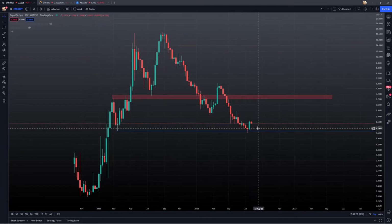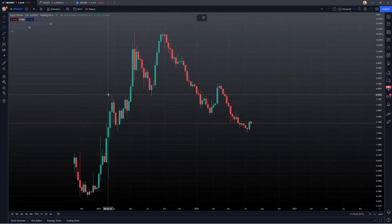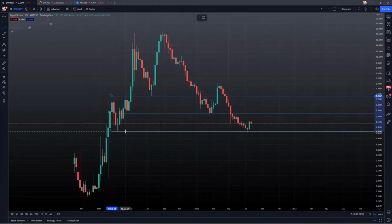And essentially what I'm looking at here is a pretty big range from this $1.68 support level as the low all the way up to the range high around $4. And then what we can also do is take the middle of the range as potentially the next target of resistance for us to watch out for.